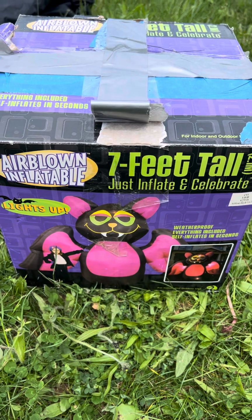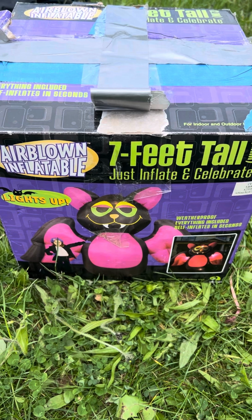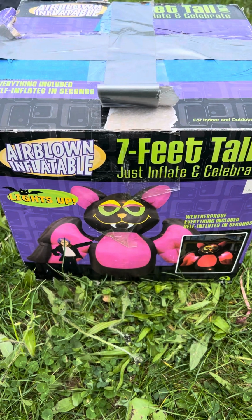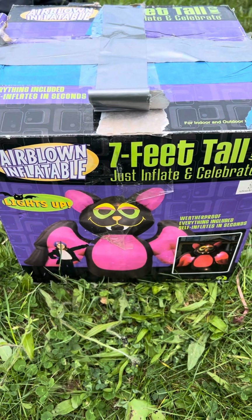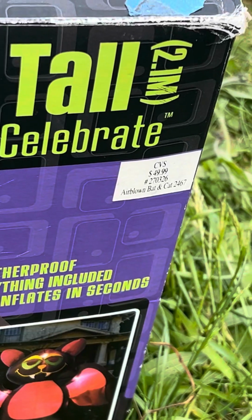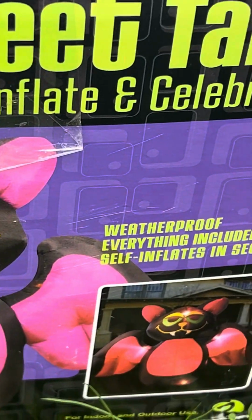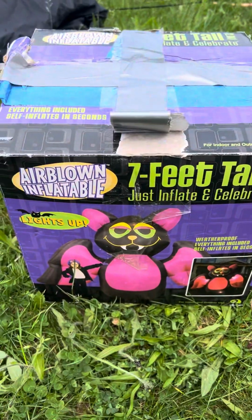Finally got another bat. This is a childhood one of mine that apparently is kind of rare, kind of uncommon, and I never thought it was. I grew up with it, I thought it was common. I know it says bat and cat, but it's just a bat. It was sold at CVS in 2004 for $50.